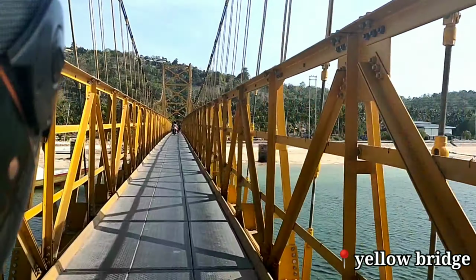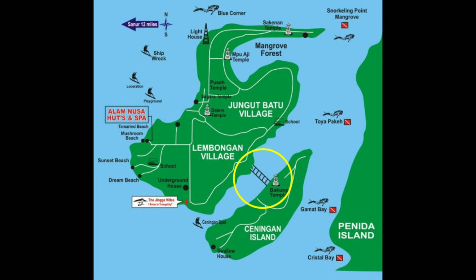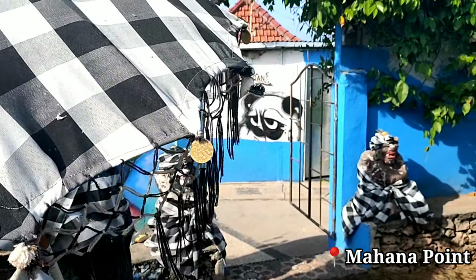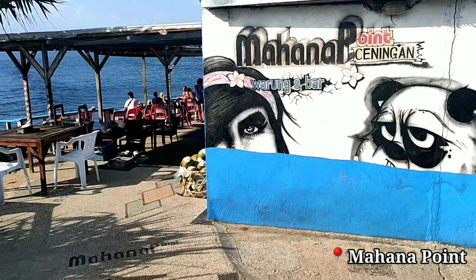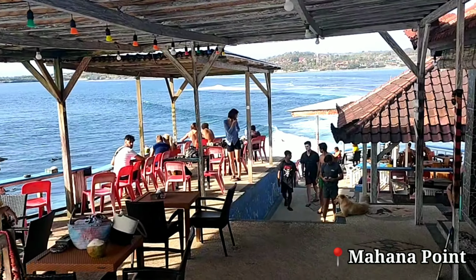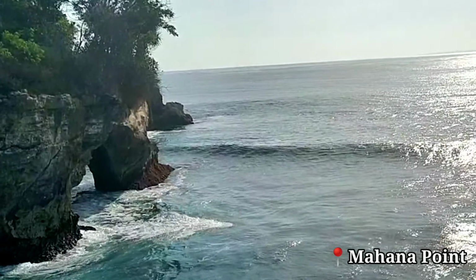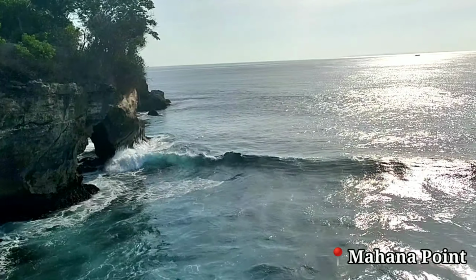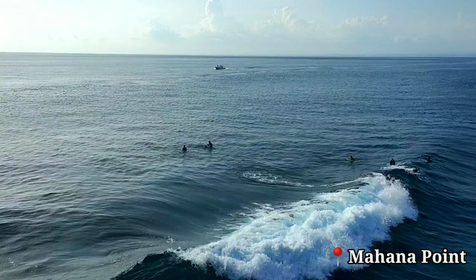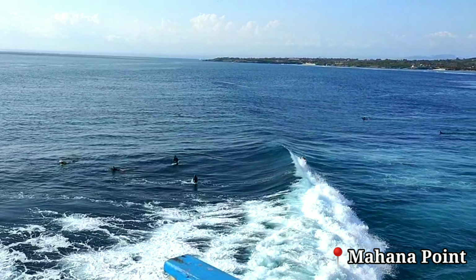This will be the yellow bridge that connects from Lembongan to Ceningan Island. If you love surfing, this will definitely be your paradise.